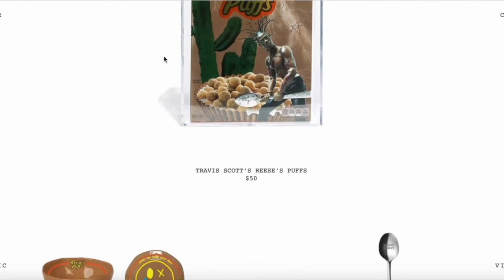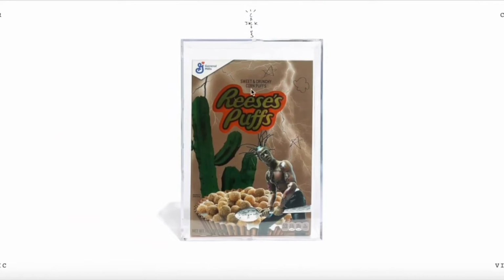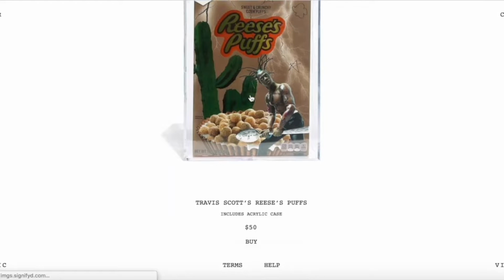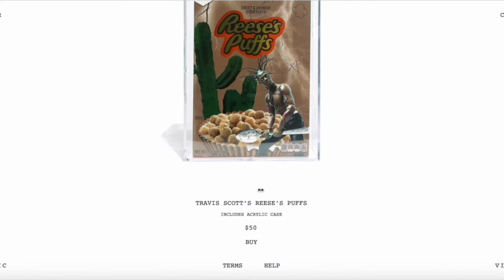Now, all the way back 4 years ago, of course, Travis Scott released an actual collaboration on his website, which featured, of course, this box of cereal, and at first, no one was really sure what to expect. For a retail price of $50, nobody knew if it was a good deal for a box of cereal.